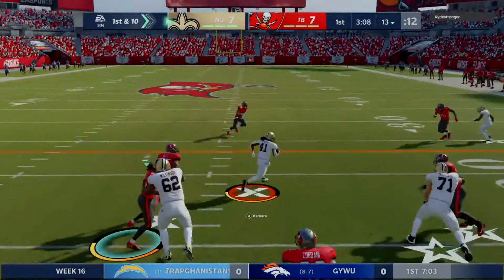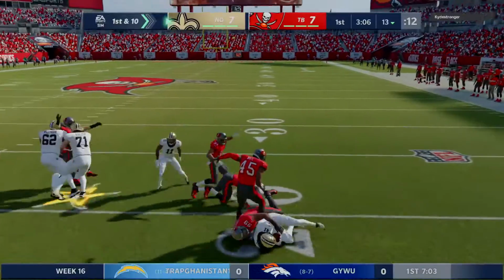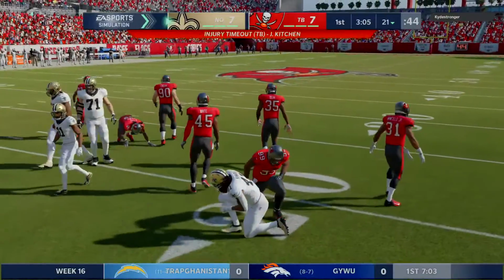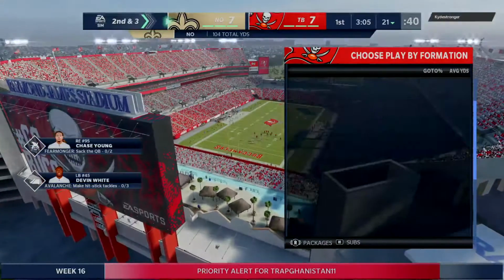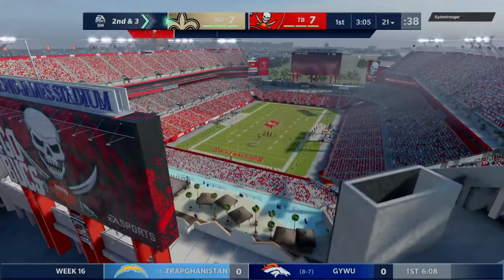On the counter, here's Kamara. And he'll use his blockers to get this up over the 20 to the 20. Receivers spread the defense out here. It'll come through with a slashing run.